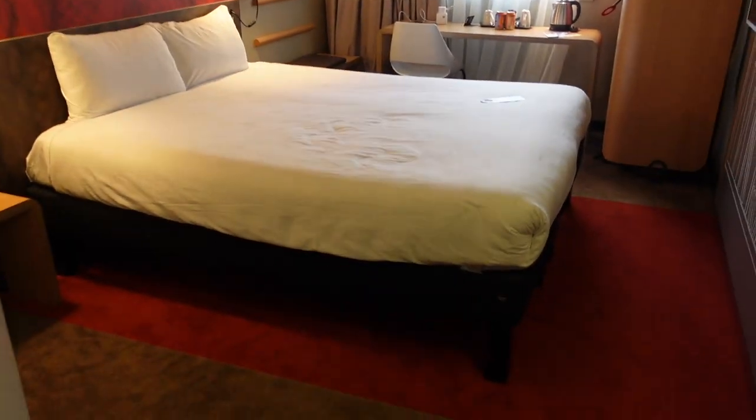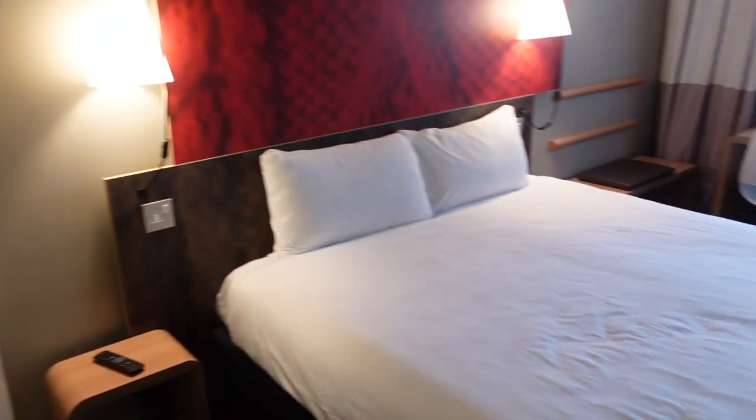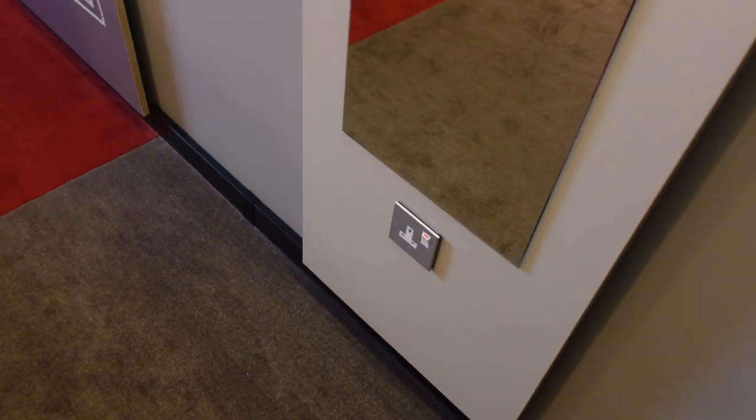Now yeah, it's not a massive room, but there is some good space here. We'll come back to this strange, kind of bizarre shape in a moment, where the shower is. We'll start to have a look at the room first. So as soon as you come in, there is a mirror here with a light and one power outlet.